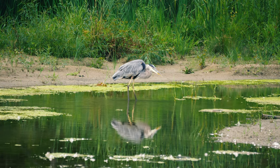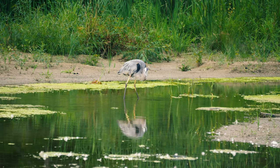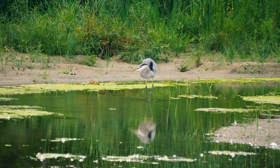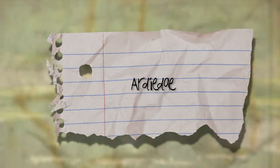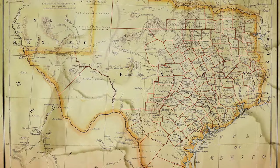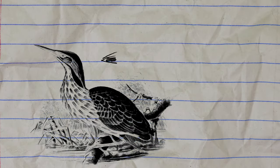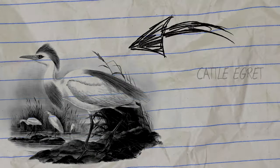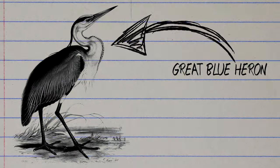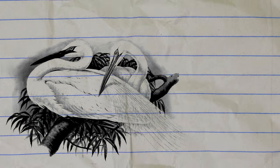To the untrained eye, it's easy to get the two confused. So allow me to provide a brief description of them. Egrets and herons belong to the same family, the Ardeidae. Texas has over 10 species of heron, which includes the American bittern, black-crowned night heron, cattle egret, great blue heron, great egret, snowy egret.